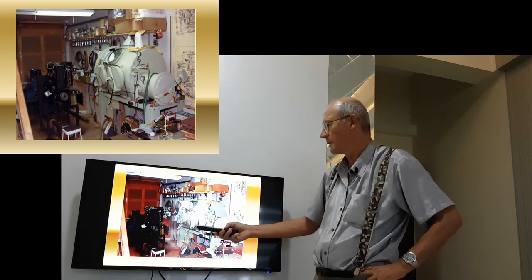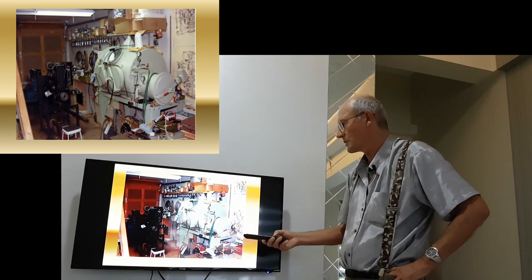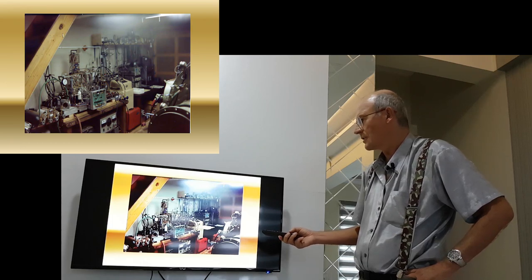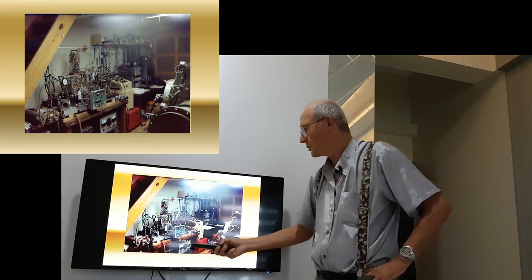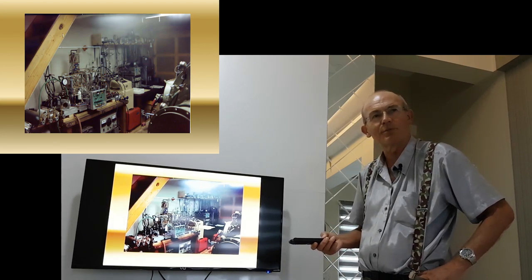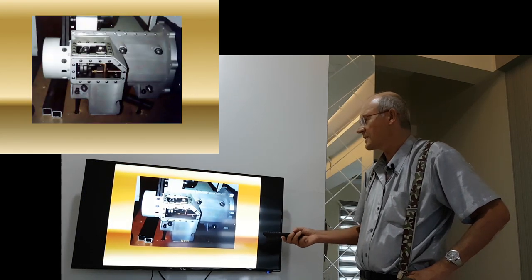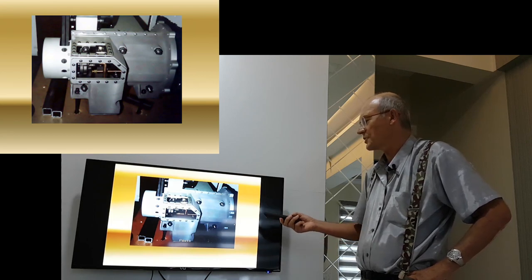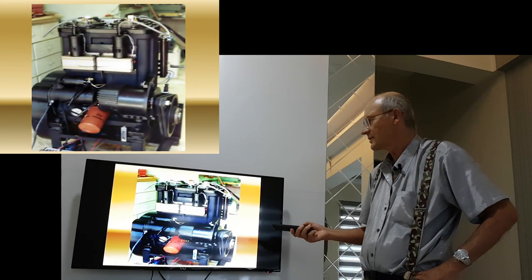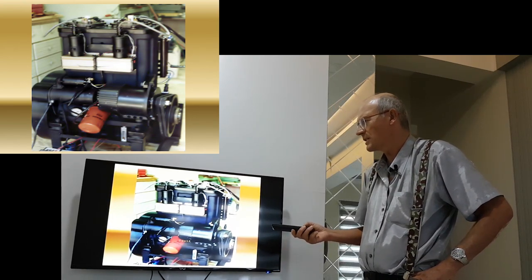This is his lab, and he made his inert gas mixture in this glove box. Another mixing unit, quite sophisticated, in my opinion, over complicated. This is the two-stroke. No, two-cylinder engine. Here you see the two cylinders. He built several engines.